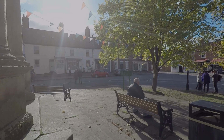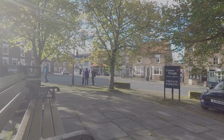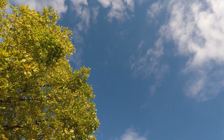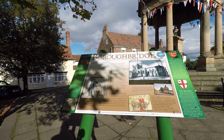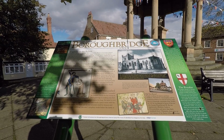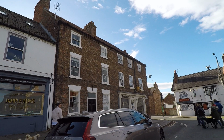The area around the fountain is a mixture of paving stones and cobblestones. Also, there's plenty of seating. A fine weather vane. Information board. Moving to the other side of St. James's Square.